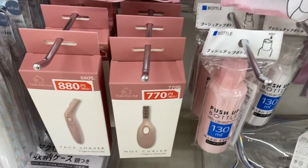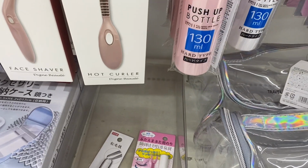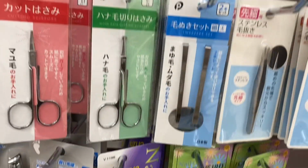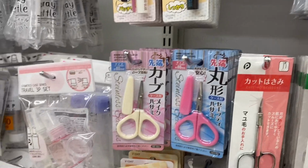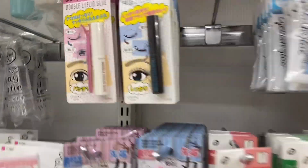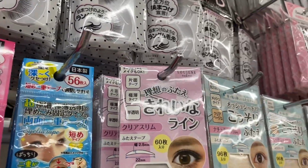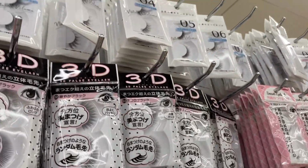These bottles are, you know, if you're traveling and you want to put items in them, like a small amount. You know, when you travel, you can't pack up a heap of something. So if you want to use a small amount, you can go to that 100 yen shop and get some bottles.